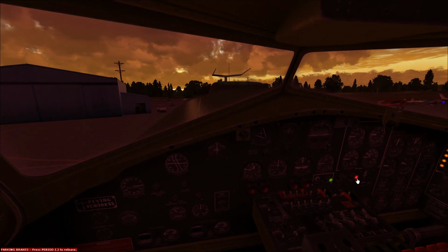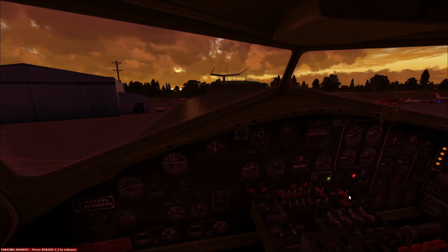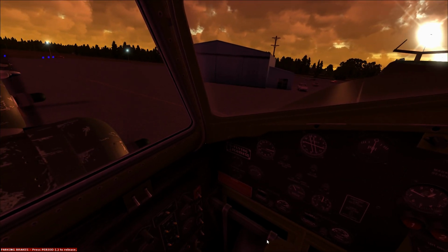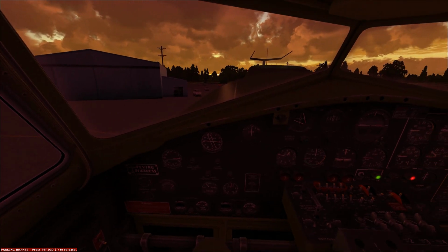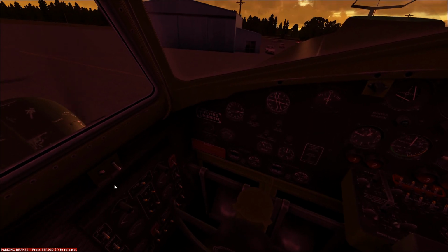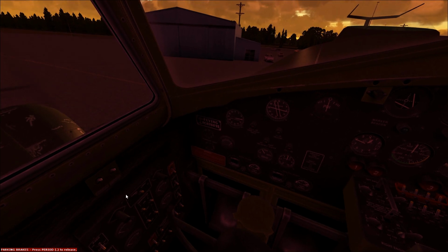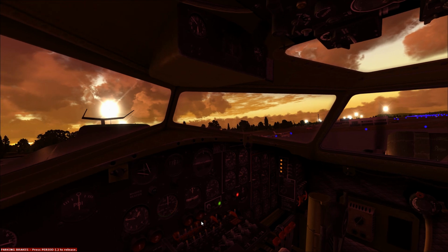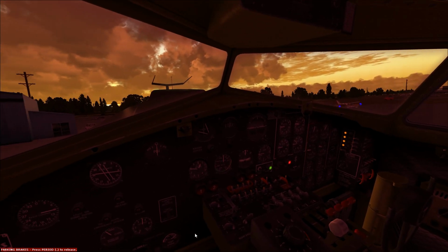Now we've got a little red light there which tells us that the tail wheel is not locked. Which is grand. It's exactly what we need when we are going to move about the place. So, let's switch our beacon on, our strobe. Just letting everything warm up slowly.